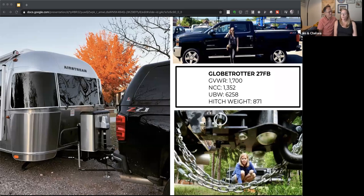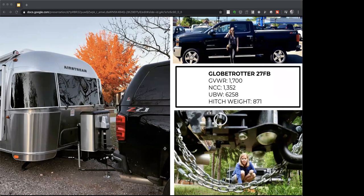Yeah, I think we also liked the idea that once we got to our campsite, we could leave the travel trailer at the campsite, settle in, and take the truck to the grocery store if we needed to run errands. So it's the idea that we didn't have to pack everything up and move every single time. And we just love the Airstream travel trailers. We just really wanted one of those more than anything. Awesome, thanks.